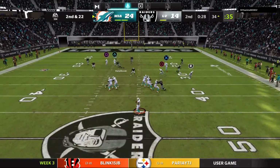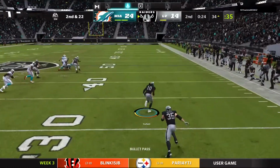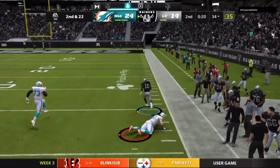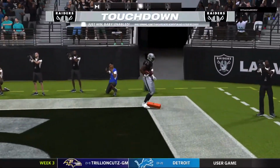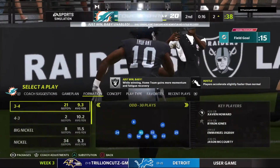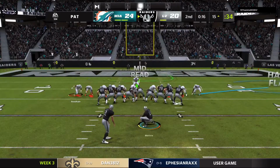After the sack on first down, Tua. He rifles one that's intercepted. It's Desmond Trufant. Takes this one back into the end zone, and the Raider defense delivers a score. Make it back-to-back weeks now with a pick six for him. He had one a week ago.